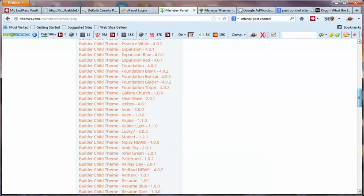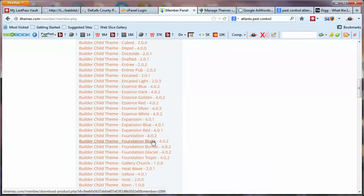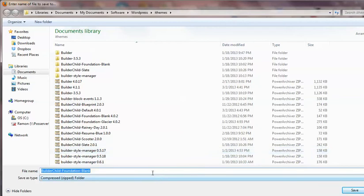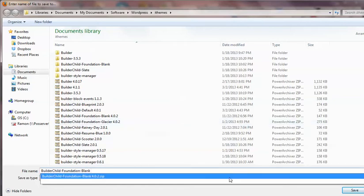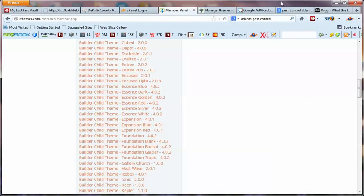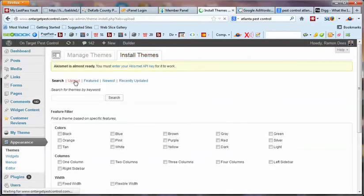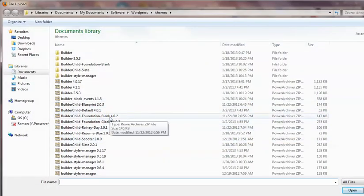Foundation Blank. Here, paste it, remote. Save. Oh, okay. I got the most current version there. Good. Okay, so upload, browse, Foundation Blank, 4.02.